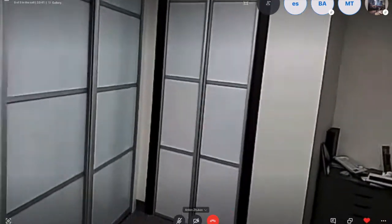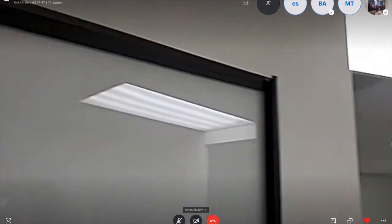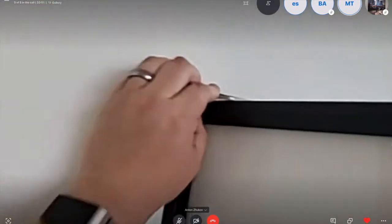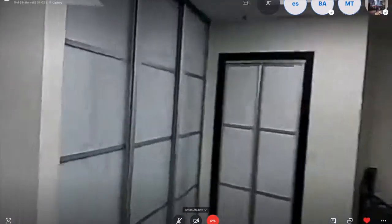The bifolds and the pivot doors, mine's not mounted, but the ones that are just basically a swing door, open that up. So it's just got a hinge point here, and it's just a single door. Holds it back up. So bifold and pivots, the measurement has to be perfect for us.